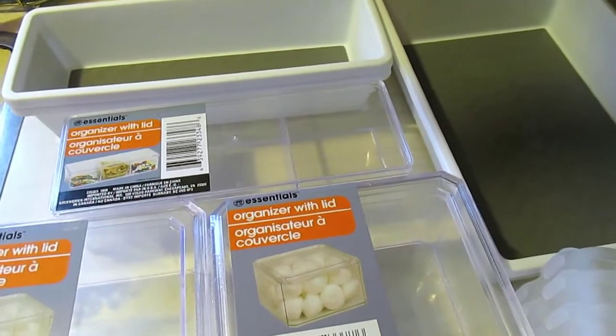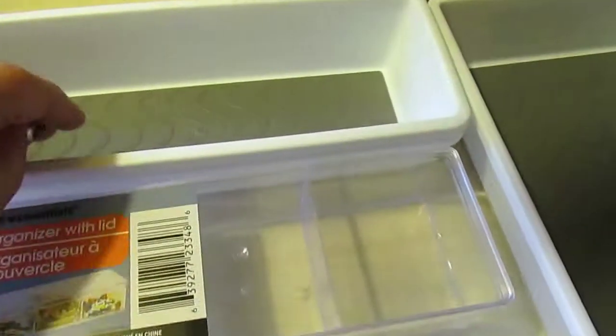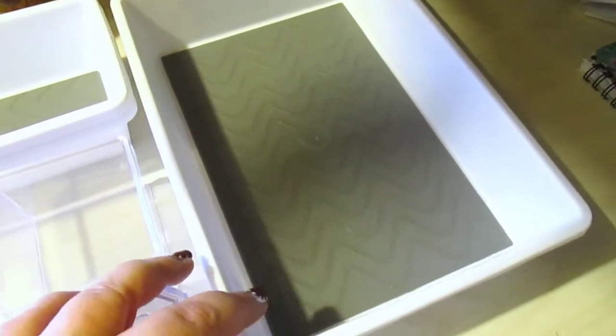Then I've been wanting to do some reorganizing, and I've been reworking my makeup stuff, and I wanted some new organizers for that. So I got 2 of these rectangle drawer organizers. I got the rubber so the products don't slip. This bigger one, a bigger rectangle. It's almost 2 of those small ones.